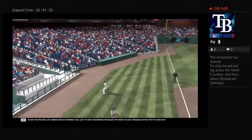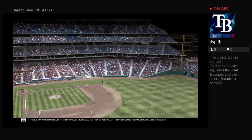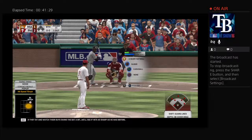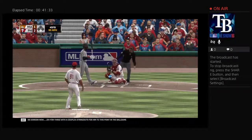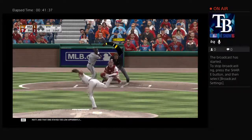But it's not uncommon for relief pitchers to have troubles after they sit and watch their guys swing the bat a bit. We'll see if he stays as sharp as he was before. D. Gordon. Here's D. Gordon now. 0 for 3 with a couple of strikeouts for him to this point in the ballgame. And that one stayed too low, apparently.